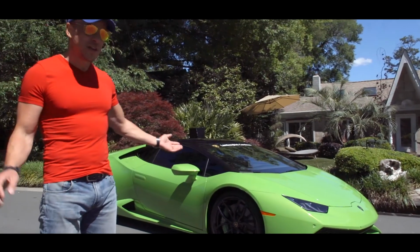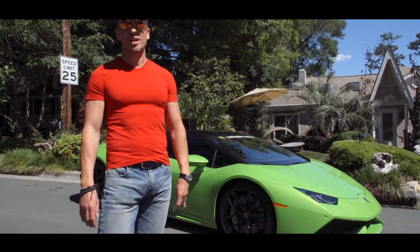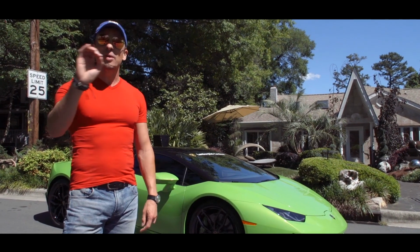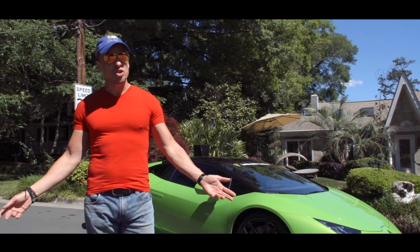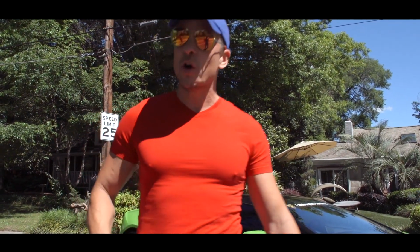Now, one of the things about this car is you go to Whole Foods, somewhere along those lines, they have green car parking right up front. No problem with this thing, because that's the ultimate in green car. It's also the ultimate in everyday family practicality. We just went out grocery shopping just to prove the concept. Let me show you. Huge boot, practical thing, no problem.